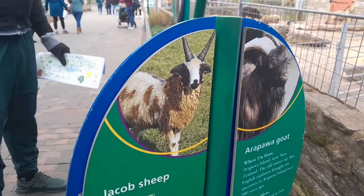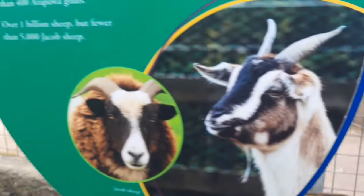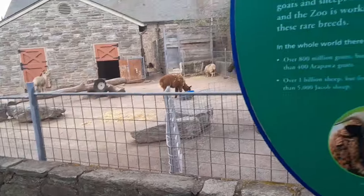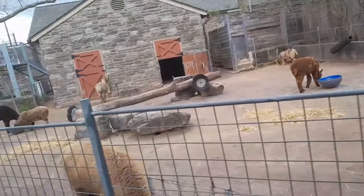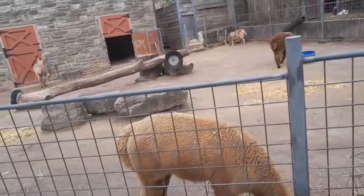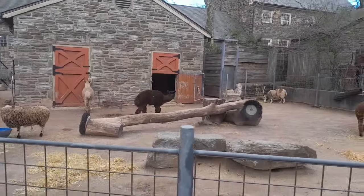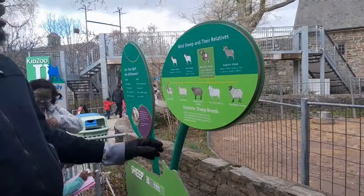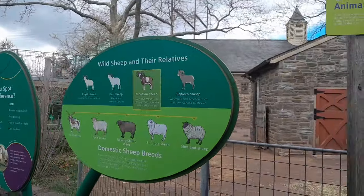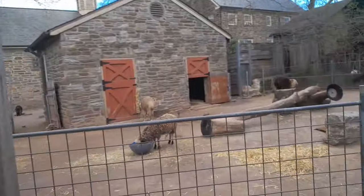In Jamaica, we call these goats. It's the goat section, but those don't look like goats. It says wild goats and their families. I believe this is currently being rented to somebody else. The goats are on vacation. What are those? The domestic sheep breed. The reason they look this way is because they're domesticated.